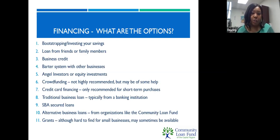We also have traditional loans from a regular banking institution, or there's SBA secured loans, which would be backed by the SBA. They would provide a guarantee, which helps some banks do a little bit riskier projects, or projects where maybe they don't have enough collateral. There's also alternative business loans from organizations such as the Community Loan Fund, where we take a little bit of a different look at how to finance businesses. We focus a lot more on business plan and cash flow projections. There is a credit portion, but we're a lot more flexible. And there's some grants out there sometimes for small businesses as well that you may be able to take advantage of.